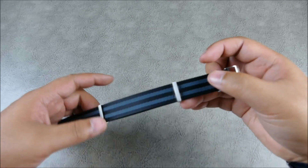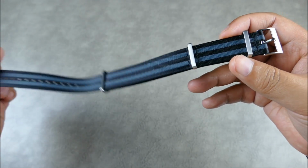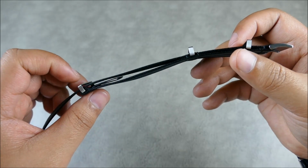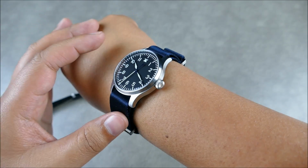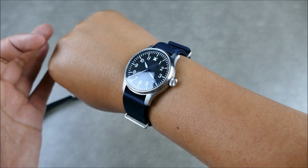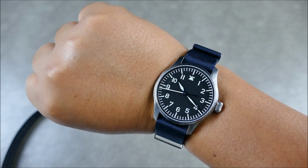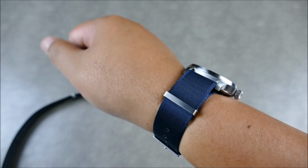Now, to take a look at the Bond strap here, also super versatile. I mean, this can go on divers, this can go on kind of everyday watches. You do have the sliding keeper there. Again, really, it's just, as far as points of failure, imagine if you even had a watch that had fixed spring bars, or maybe even drilled lugs, and then the fixed spring bars inside. It's just really going to give you a bulletproof setup here.